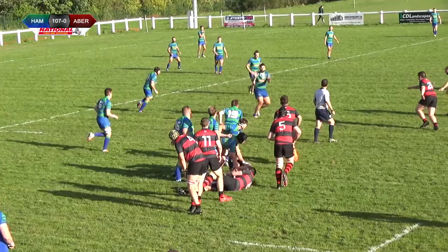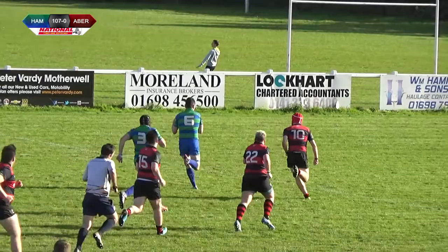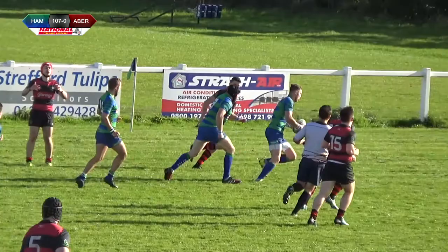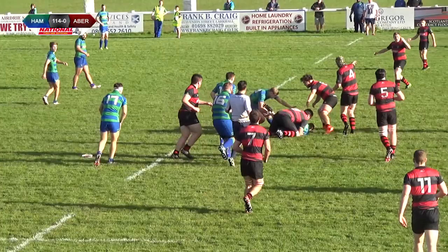And the break could be on again. Lovely little pass infield. He's going to go out wide. There's space there. Oh, he's just held on to that. And he'll be in again. Ingalls. They've scored more today than they did the last time the two sides met. Scored more on their own than the combined score the last time they met.